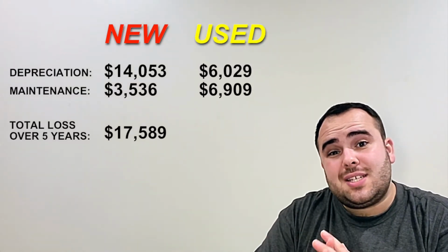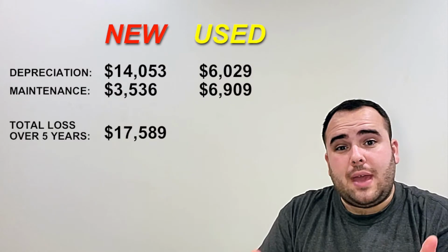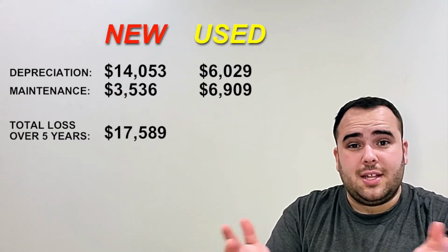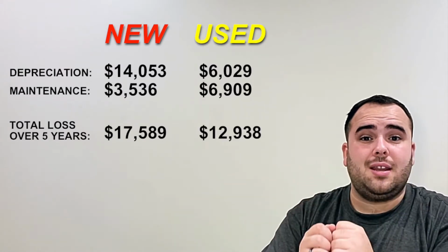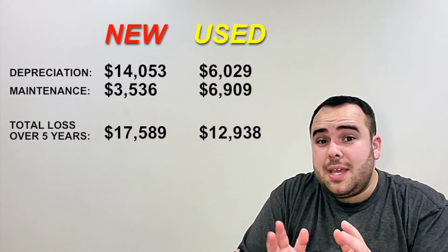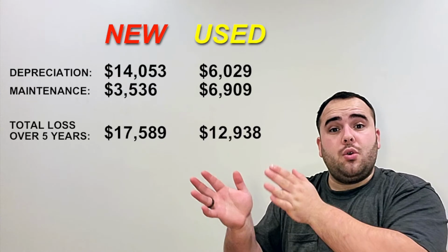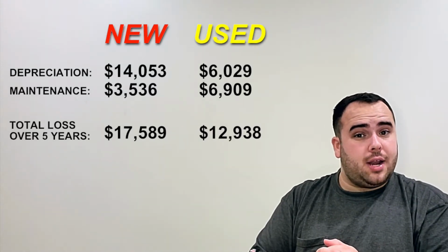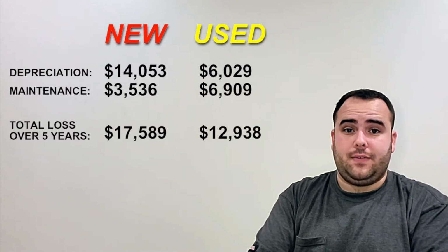However, this is still only going to be a loss when you add these two numbers together, the $6,000 and the $6,900, it's going to equal $12,900. So this means that buying the 5-year-old vehicle will actually save you $4,600 over a period of 5 years. This number is actually a lot less than I thought it was going to be. I thought it was going to be like $8,000 or $9,000 because I really thought that this vehicle would depreciate a lot more.